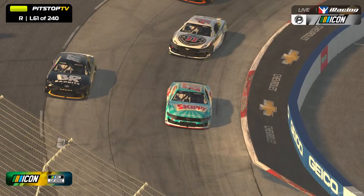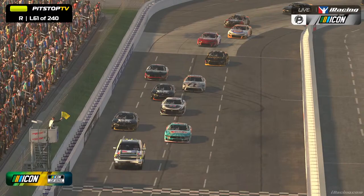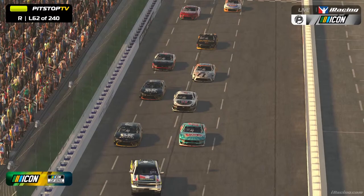I didn't even think we had a driver who was six laps down at the moment. And this will be the end of stage one. It's lap 61, the very last lap of the stage. So stage points, we paid out. Oh, and we're going to go green right after this stage ends.